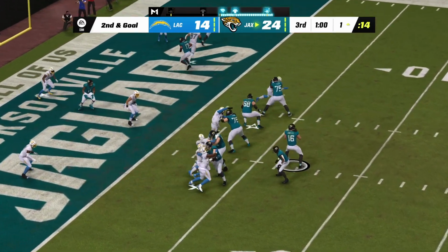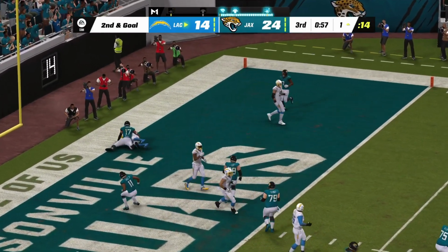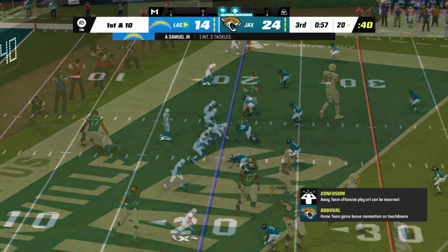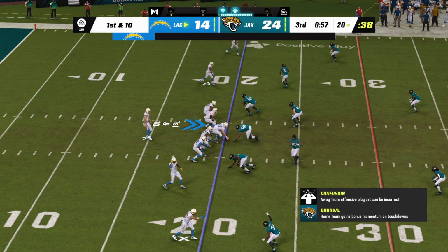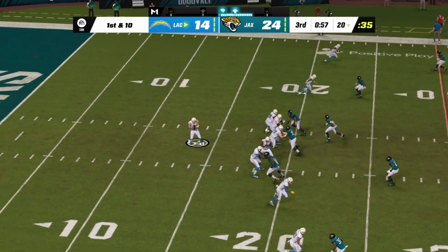On second and goal, Lawrence. And oh, it'll be intercepted. Picked off by Asante Samuel Jr. And the Chargers are going to get the football here as the ball will come out to the 20.